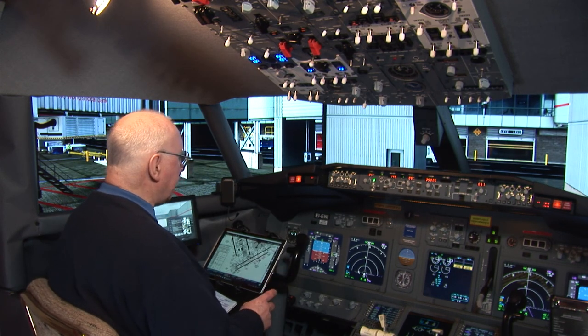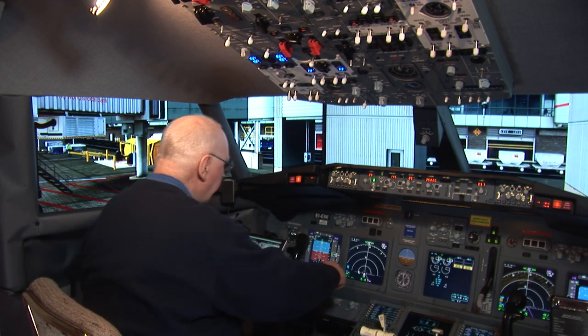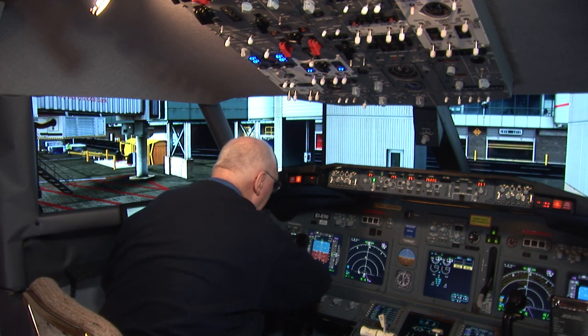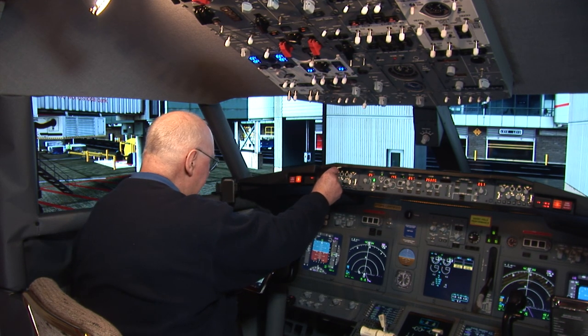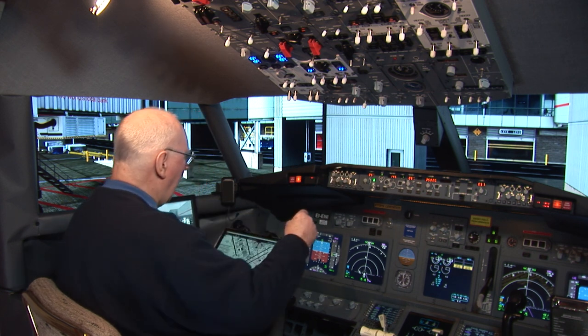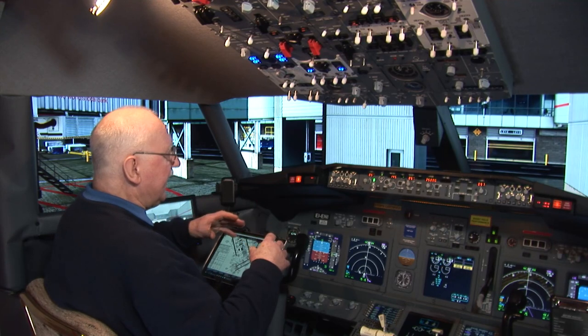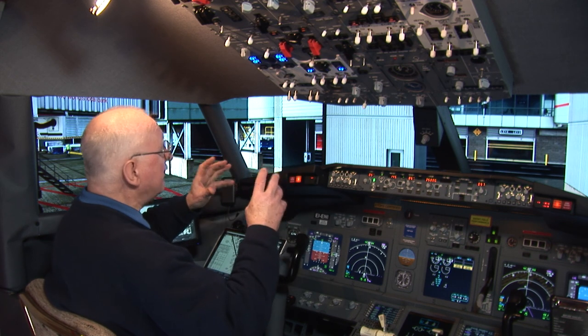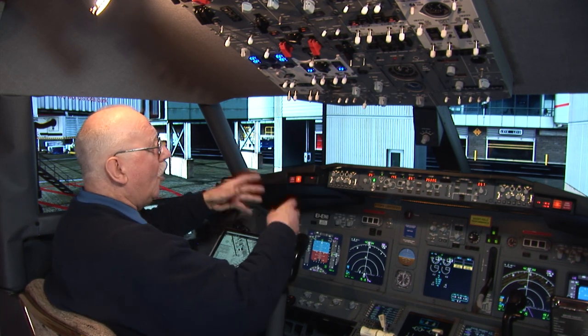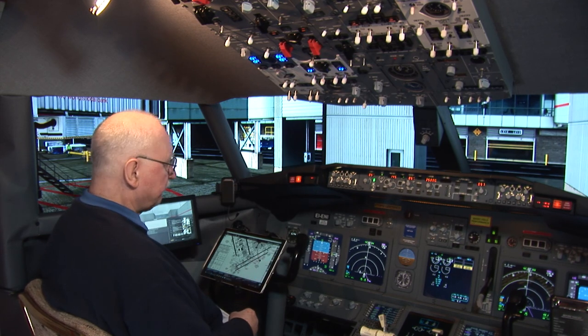Now the other thing I need to put in is the decision height. And that is a figure that will appear down here. And I just turn this, and the decision height is 110. And what that does is, when it gets to 110 on the barometer pressure, then it will come out and say minimums, minimums. And then we have to make a decision whether we're going to land or abort and go somewhere else.